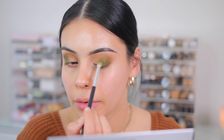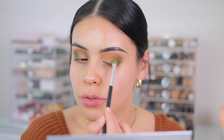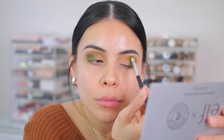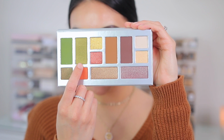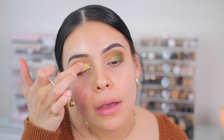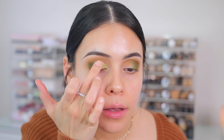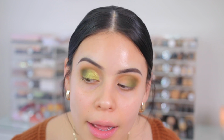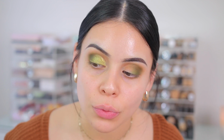I love green shadow. Actually, these kind of earthy tones, they're so pretty. And then I'm gonna go into this color right here, and I'm gonna just use my finger actually first since I don't have any nails. Let's see how it looks just dry. Wow. Okay. No wetting my brush, nothing, literally just my finger. Do you see that? That is beautiful. I'm loving these green vibes. This is very, very pretty.